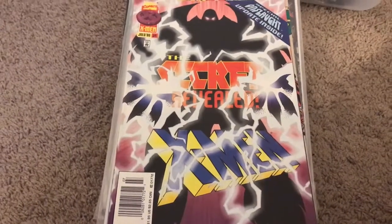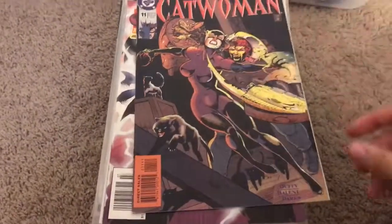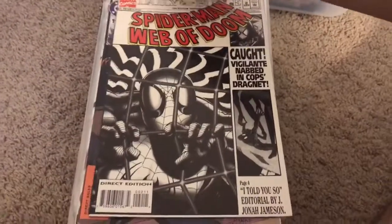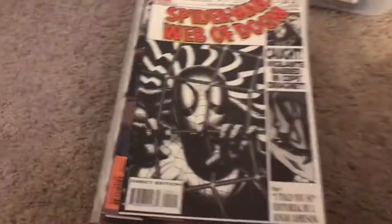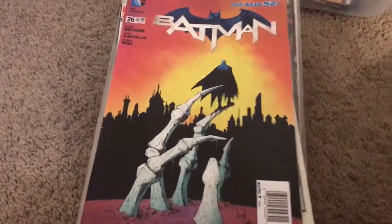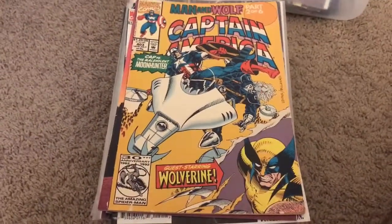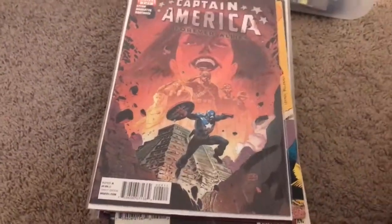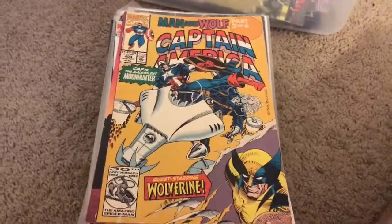X-Men, issue 54. Catwoman, issue 11. Spider-Man Web of Doom, issue 2. Batman, issue 26. Captain America, issue 403. Captain America Forever Allies, issue 4. I'm gonna move that.